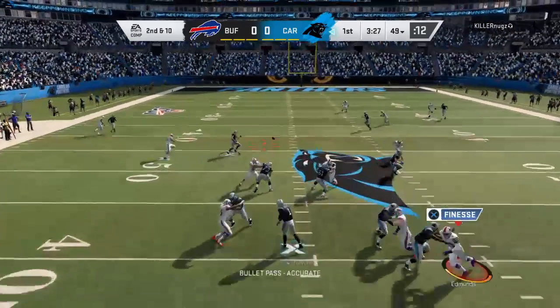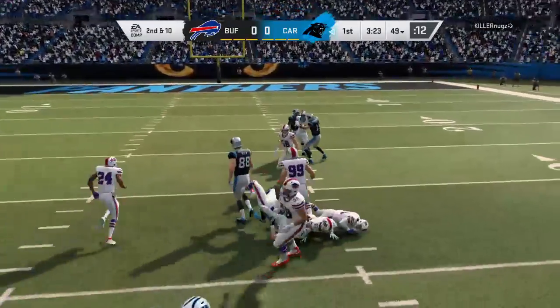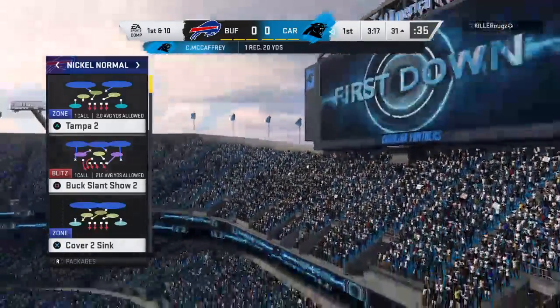Here's Newton now on second down. Now he'll dump it underneath to his running back, complete. And he takes this one down almost all the way to the 30. That one good for 20 on the catch and run.